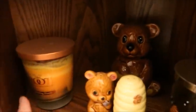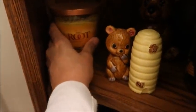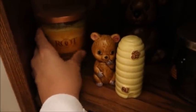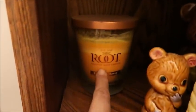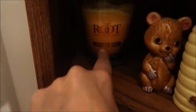Oh my goodness, I said that other candle over there was one of my favorites, that caramel fireside or whatever. This is probably my second favorite ever candle. It's Root Candle Company out of Medina, Ohio. But this is the drizzling honey.